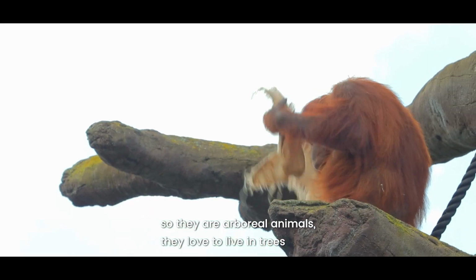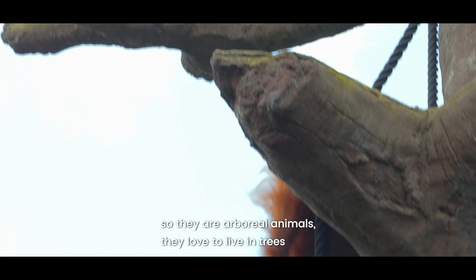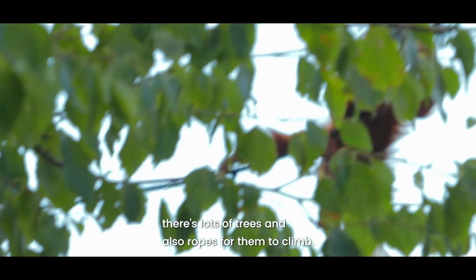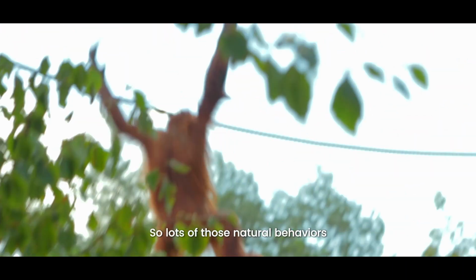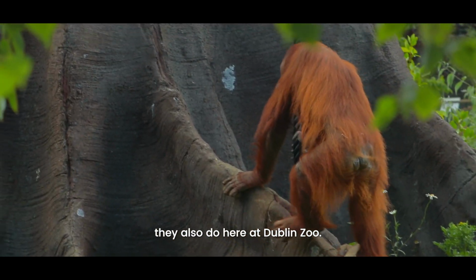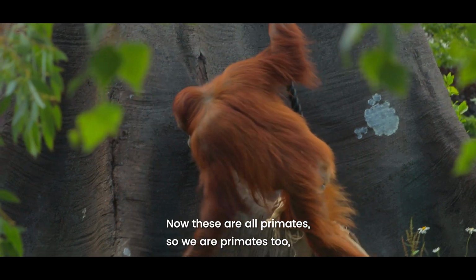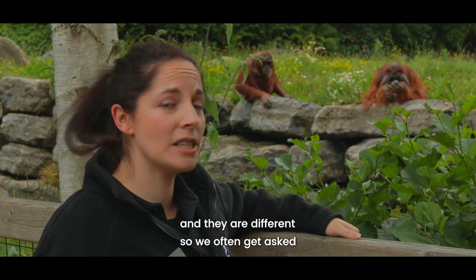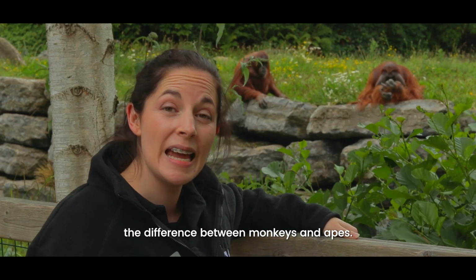So they're arboreal animals. They love to live in trees. And in their home here at Dublin Zoo, there's lots of trees and also ropes for them to climb. So lots of those natural behaviours that they would show in the wild, they also do here at Dublin Zoo. Now these are all primates. So we're primates too. And they are different, so we often get asked the difference between monkeys and apes.